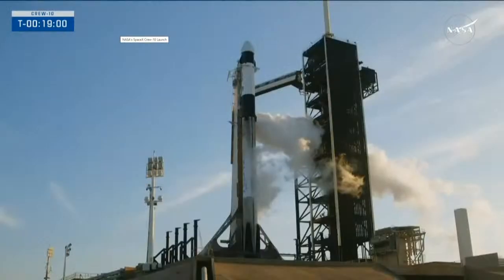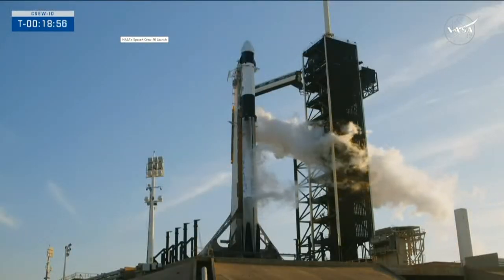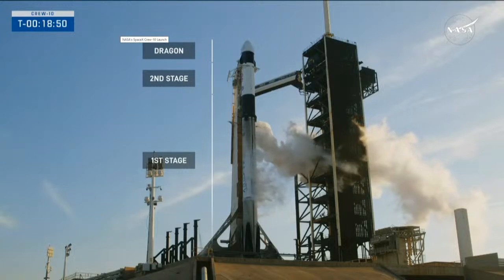Let's go back now to SpaceX in Hawthorne, California. Thanks, Daryl. As we continue to count down, let's take a closer look at the vehicles that will be taking Crew 10 to the International Space Station today. Falcon 9 is a two-stage rocket developed and manufactured by SpaceX, known for its safe, reliable, and cost-effective access to space. It's also the first orbital-class rocket capable of reflight.